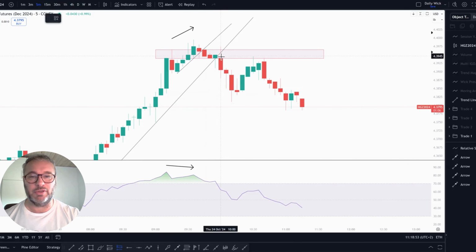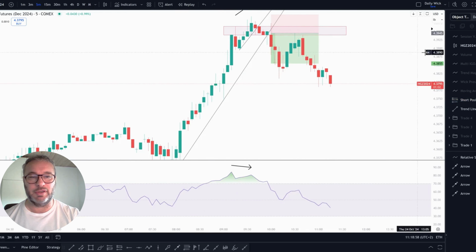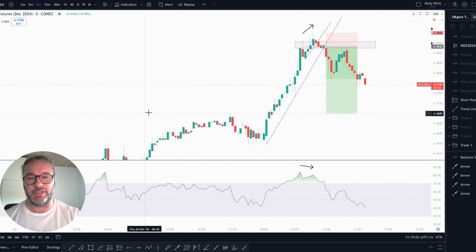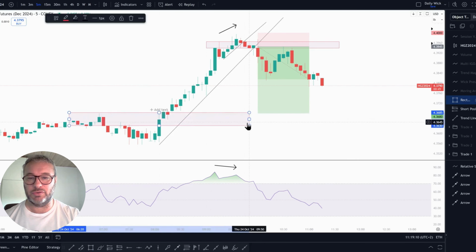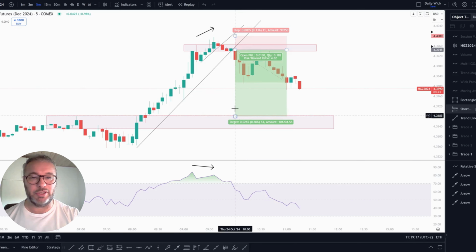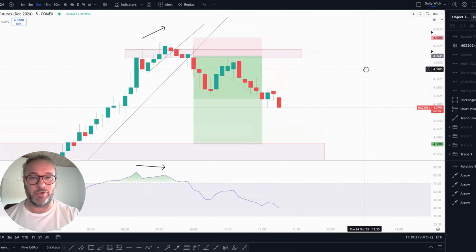Let's put the entry just at the close, and put the stop loss above here. And again, this here is the obvious support area down here. Down here you can see we are live now. So this here would be a fair place to have your take profit.